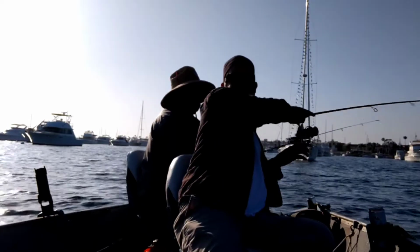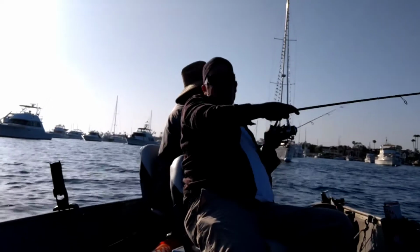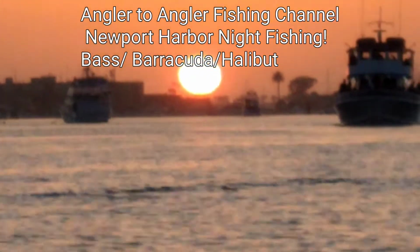Way more fish like that when you're fishing. Nice. When you're fishing them coming back toward. Dog fishing. I know. It's elbow to elbow.